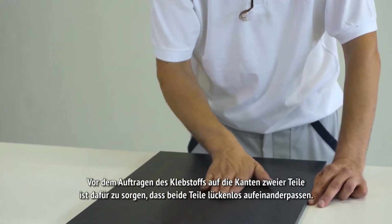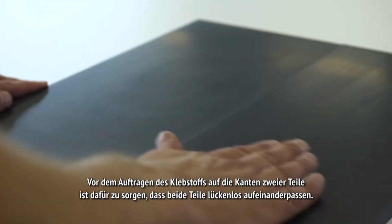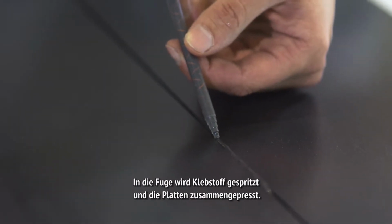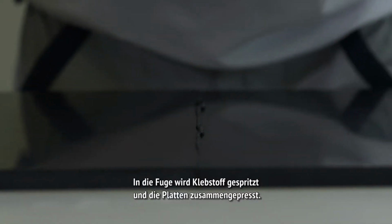Before applying the adhesive on the edges of the two pieces, we must make sure that the two parts match perfectly. We must also check if the shades of the Kerak pieces that we are bonding match. The adhesive is applied in the gap between the two elements. Afterward, they are pressed to their final location.